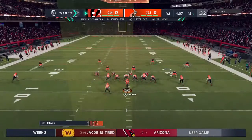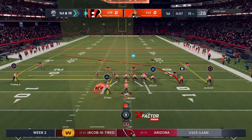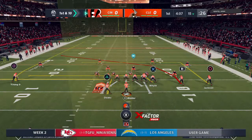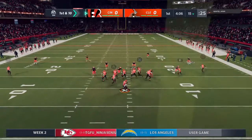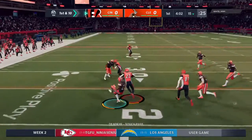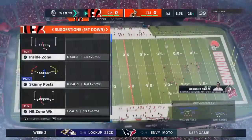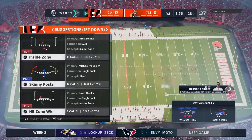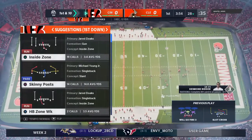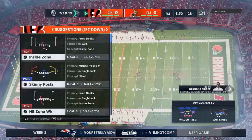Line of scrimmage, the 15. It's 1st and 10. They'll try and start this drive in the air. And he's got his man in stride, complete. And he's taken down, but not before he gets this across the 25-yard line. Solid way to start the drive. 13 yards, picking up the first.